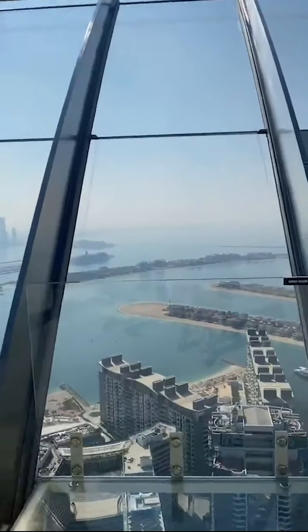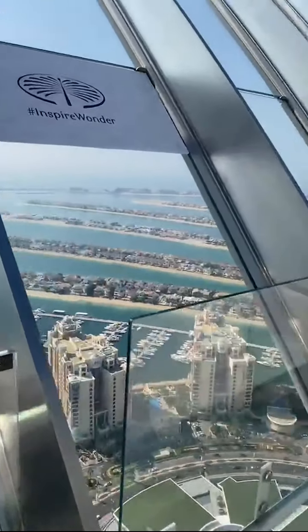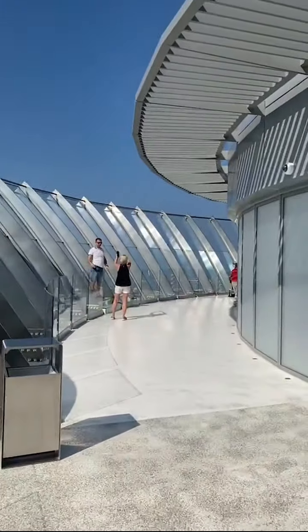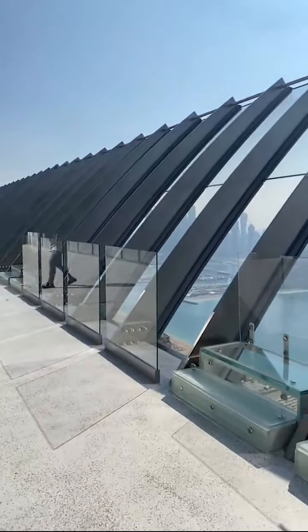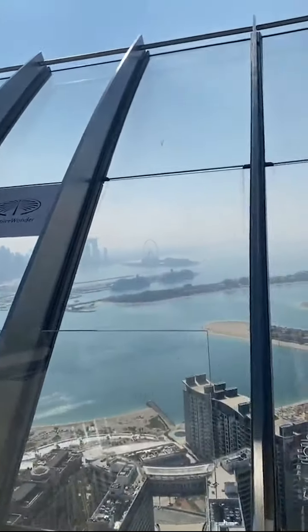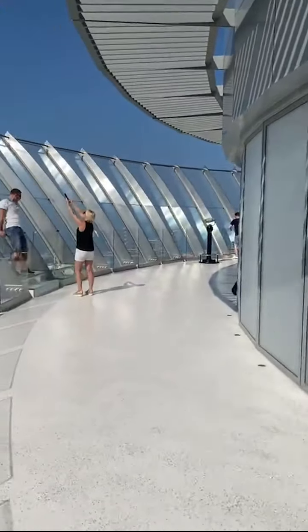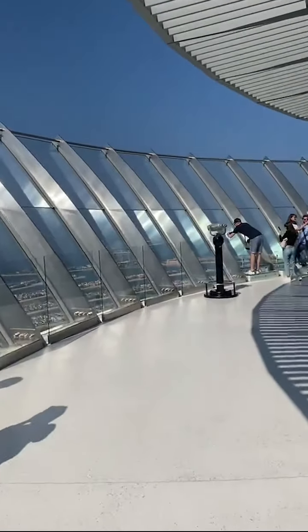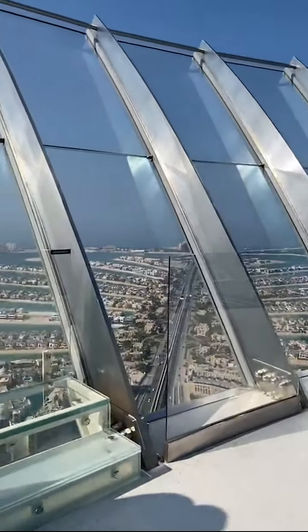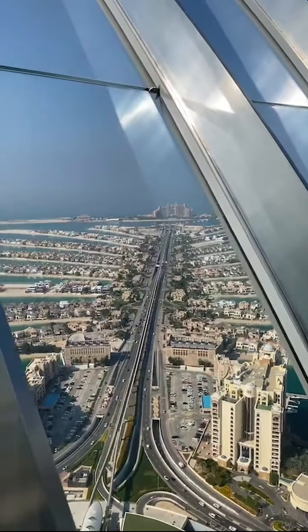I'm gonna take my phone from you, don't worry. And I'm gonna show them how it looks. Look at that, guys. It's a bright sunny day here in Dubai. The weather is gorgeous. Perfect weather to visit, actually, January. And let me take you to a better view. I think this. That's the Atlantis right there. Gorgeous.